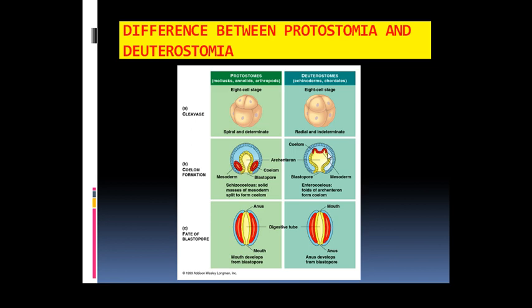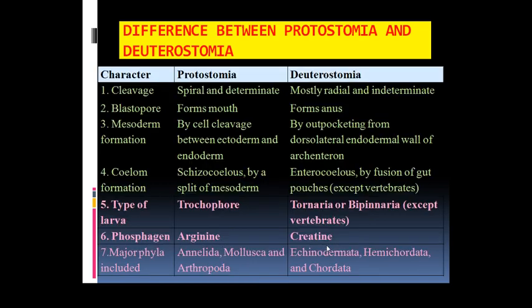The fate of blastopore: as the name suggests, the blastopore forms the mouth in protostomes, and the blastopore, the first opening, forms the anus in deuterostomes. So we have discussed the first four differences, that is cleavage, fate of blastopore, mesoderm formation, coelom formation. There are some more differences. The type of larva in protostomes is the trochophore larva. In deuterostomes, it is the Tornaria or Bipinnaria larva, except for vertebrates where a larval stage is not present.